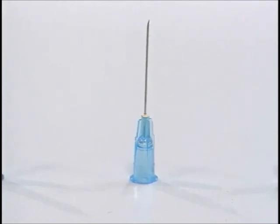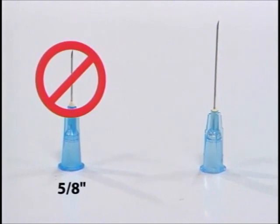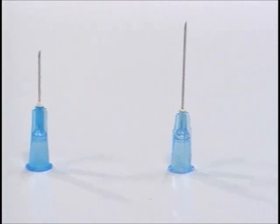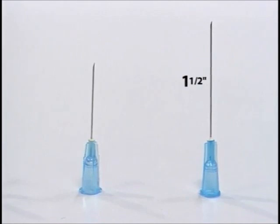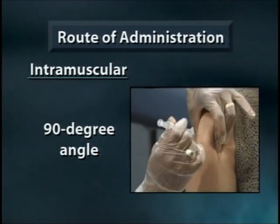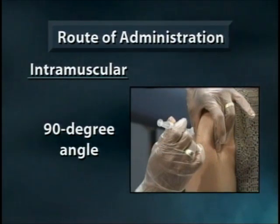The more common 5/8 inch needle should not be used for intramuscular immunizations. Studies have shown a 5/8 inch needle is not long enough for an IM injection. For larger adults or obese adolescents, a longer 1.5 inch needle may be needed. If you touch the bone with the needle, simply pull back before depositing the vaccine. For IM injections, the syringe is held like a dart an inch away from the site and inserted quickly into the skin at a 90-degree angle.